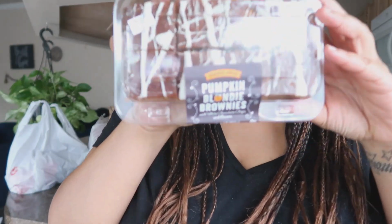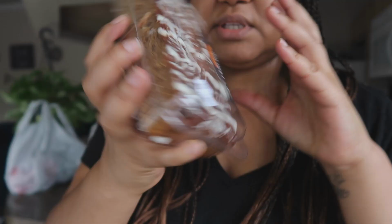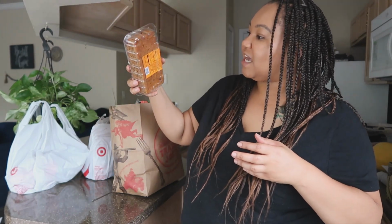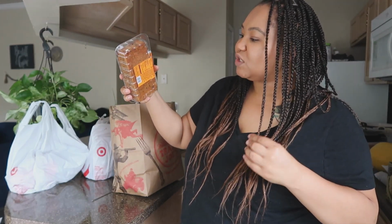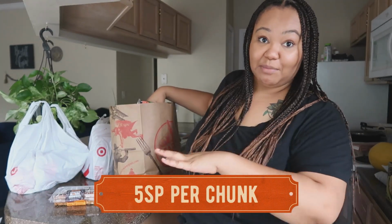These look amazing. Pumpkin blondies from Trader Joe's. They look so good. I haven't scanned them. I don't know how many points they are, just probably a lot. It's 110 calories, so I'm guessing it's probably 4 points per piece if WW math is adding up on this product.